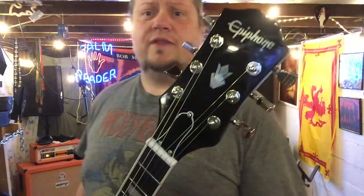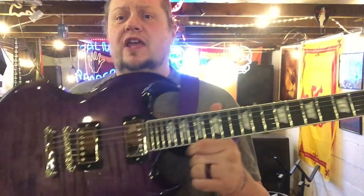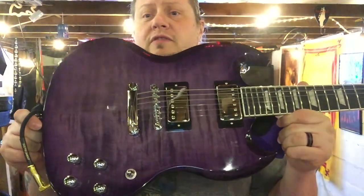Well, it happened again. I was looking around Sweetwater and through Epiphone's catalog, and they released an Epiphone SG Modern, and I caved. I couldn't help it. So that's what we've got up on the table today. This is the 2024 Epiphone SG Modern in Purple Burst.